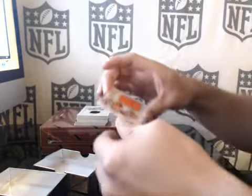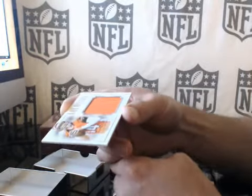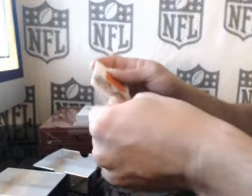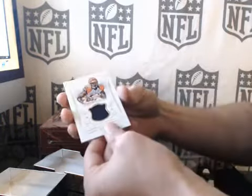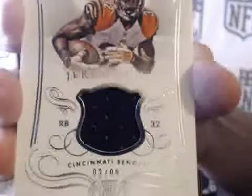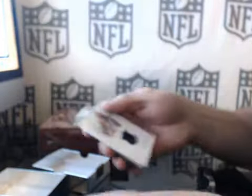For the Bengals, Andy Dalton. Single color patch, 3/75. For the Bengals again, back to back, rookie running back Jeremy Hill, /99. I'll figure this camera out one day, guys.